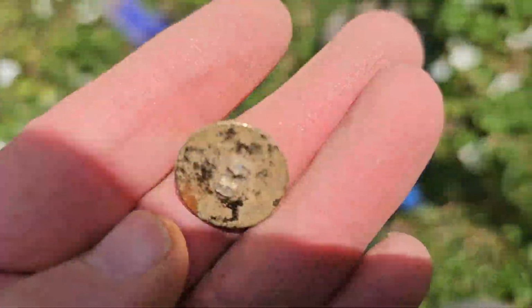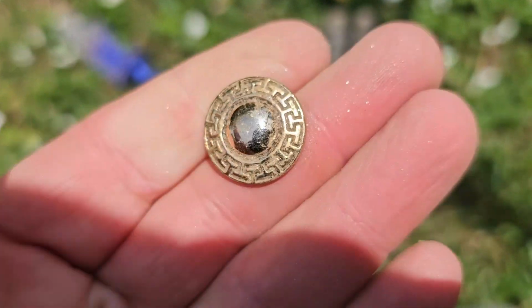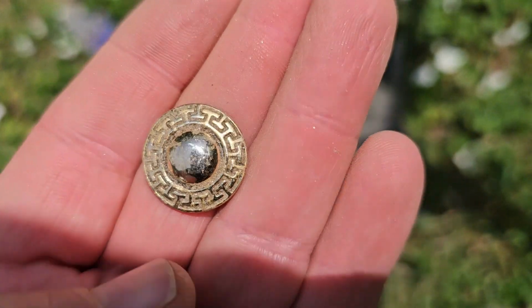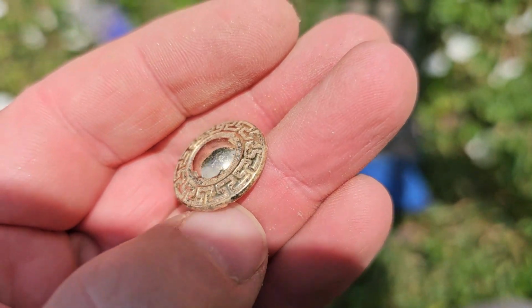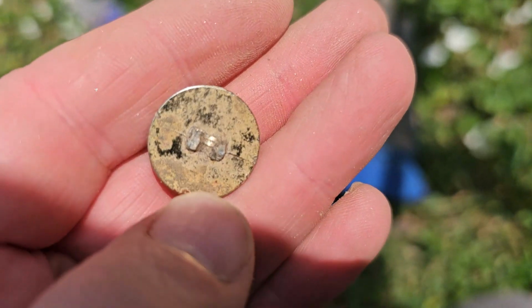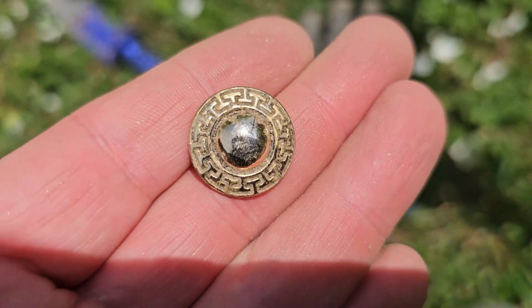Interesting. I mean, it's definitely a button. It's broken off there. Shank. But it feels super light. I mean, obviously it's not real gold. But I wonder what that is. Interesting. All right, well, let's throw it in the pouch, and we're going to keep going.